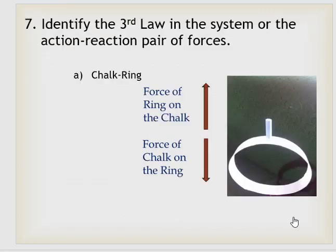This time, let's identify the third law in the system, or the action and reaction pair of forces. Let's start with this interaction, the two-body system. Take note, in the third law, we're talking about a two-body system. For example, the chalk and the ring. So we have the force of the ring on the chalk, which is upward, and the force of the chalk on the ring. So this is ring on chalk and chalk on ring. These are examples of interacting forces.